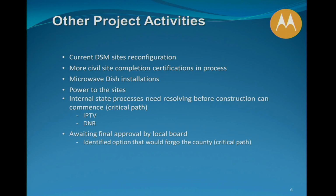And then in addition, we're waiting for the final approval by a local board, which would be the one that I showed with the question mark on it. That's also part of the critical path because it's pretty late in the game, and that we have to go through the full regulatory process. So right now we're looking at 7 sites that are part of the critical path.